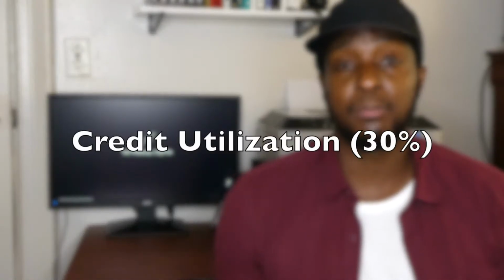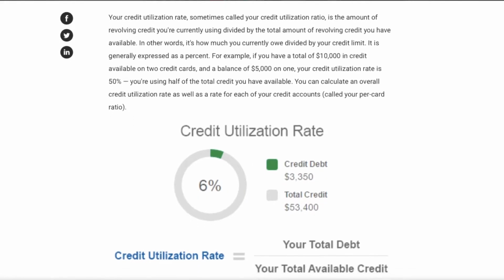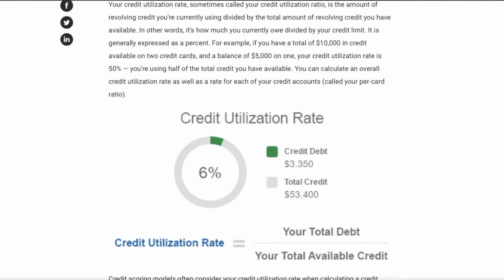Now, the second most important factor is your credit utilization, which accounts for 30% of your FICO credit score. FICO scoring considers your credit utilization ratio, which measures the amount of debt you have compared to your available credit limits. In other words, how much of your available credit are you actually using?